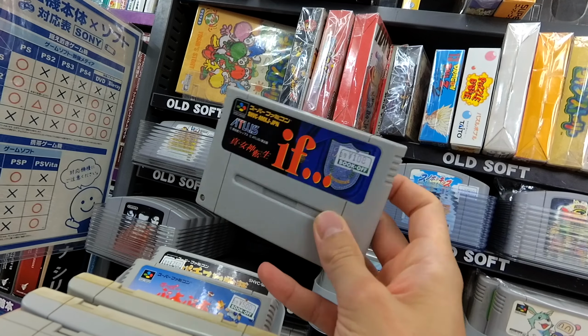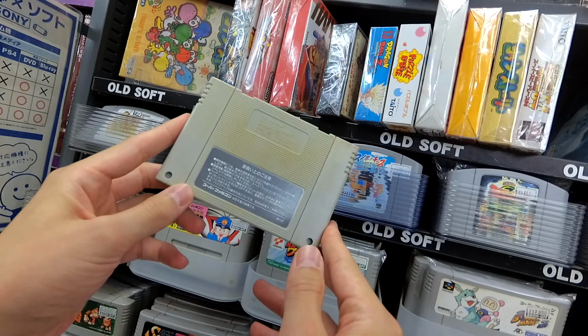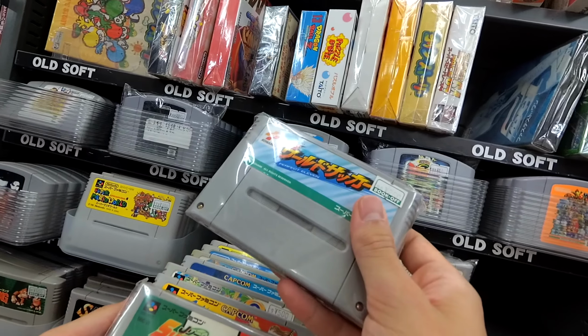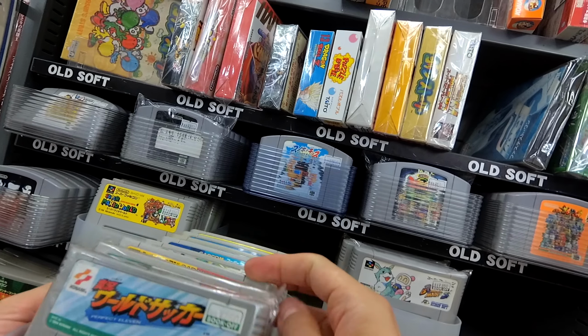You know, if you could go to a Book Off in a big city, I think it'd be a good place to start a collection, because the condition on some of this stuff is not great. Look at this. It's got that yellowed plastic on the back. That tends to happen.